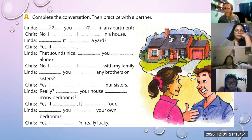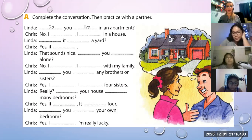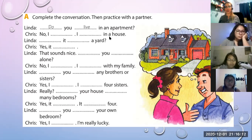Have you finished? Can we check your answers? Yes, finished. Okay, perfect. So we completed this part and we said, do you live in an apartment? No, I don't. I live in a house. Who continues here? Does it have a yard? Excellent. Yes, it does. Perfect. That sounds nice. Do you live alone? Excellent.